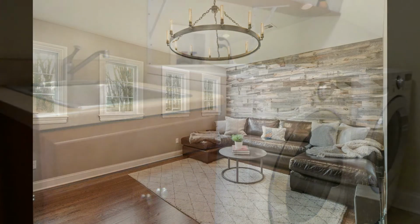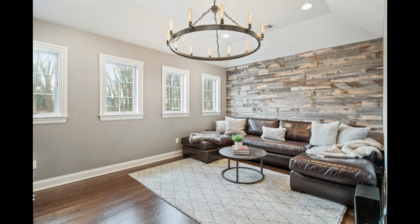Right outside the master bedroom is a family room / sitting area where you could either watch TV, read a book. It's beautiful. Note these windows. The sills on these windows are extra wide, absolutely stunning. And please note the barnwood wall in the background. And check out the chandelier. Again, all these chandeliers are coming with the home.